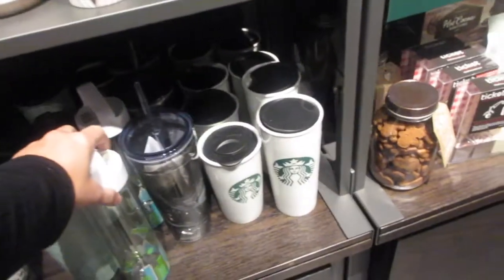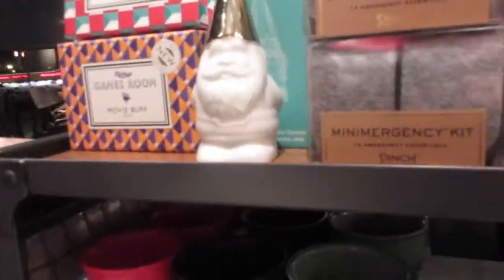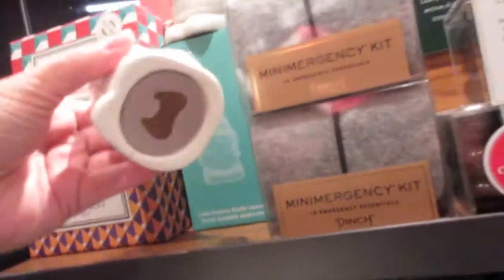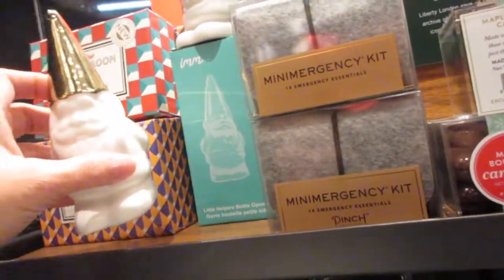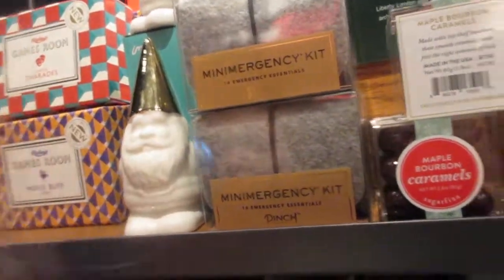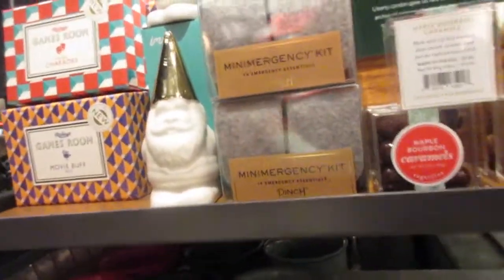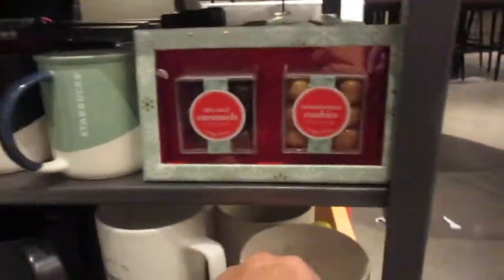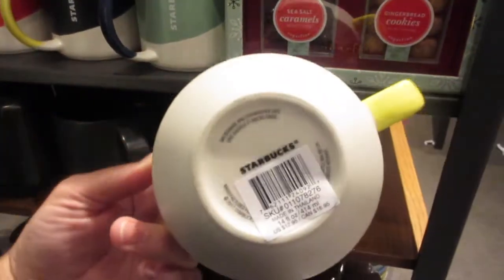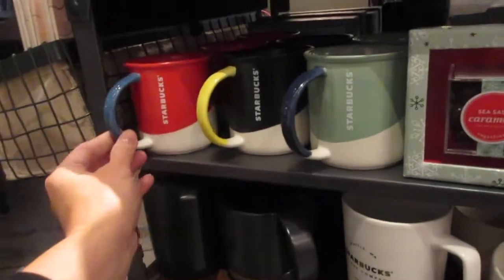Yeah, this is cool. You want that one? That one's a little gnome. Isn't that cute? What is that? A little helper's bottle opener. No, it's Santa. Does look like Santa. These are cute. They look like little unicorns. Oh my goodness, we don't touch, lovely. We're going to break it. Let's go around.